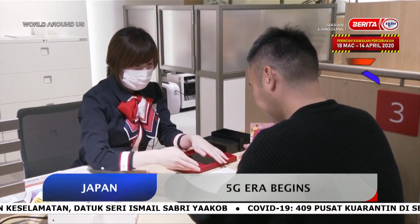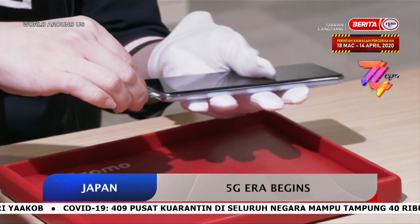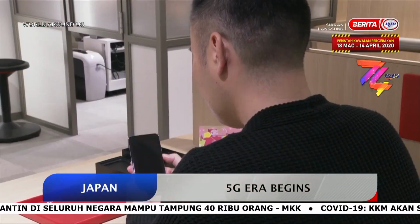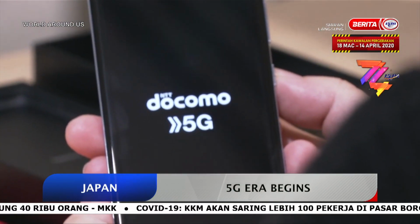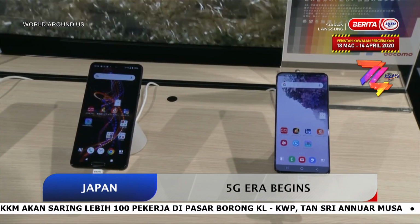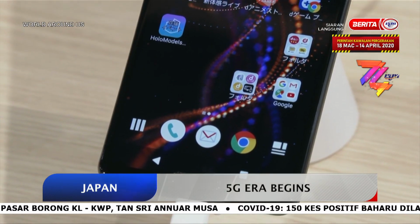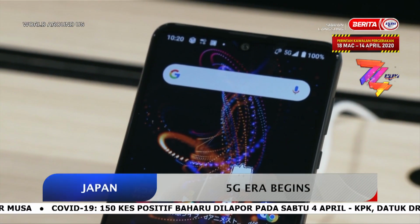Users can download a 2-hour movie in as little as 3 seconds instead of the 5 minutes it usually takes through a 4G network. Access to the new networks will initially be limited to parts of major centers, including Tokyo, Osaka, and Sapporo. The coverage is expected to reach all Japanese prefectures by March 2021, as other mobile carriers in Japan such as SoftBank and KDDI also have begun their 5G services.